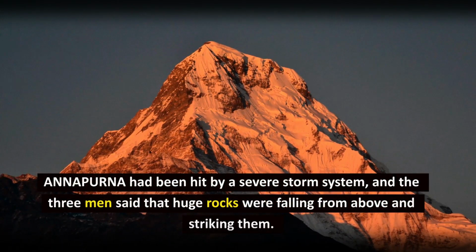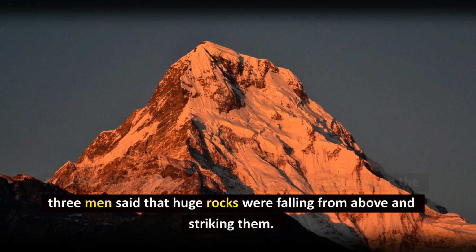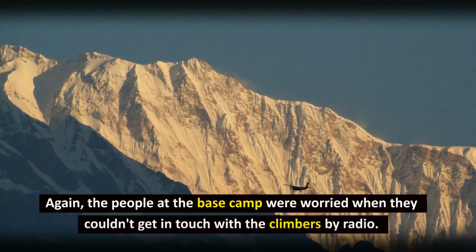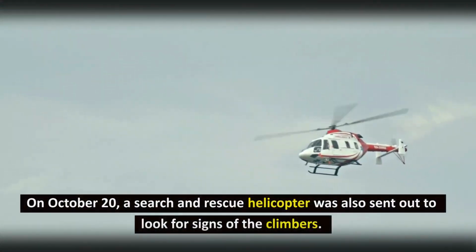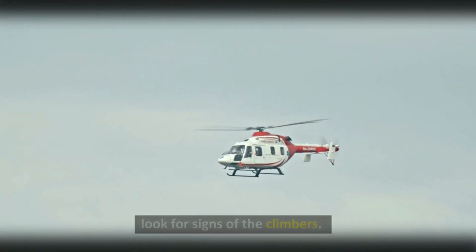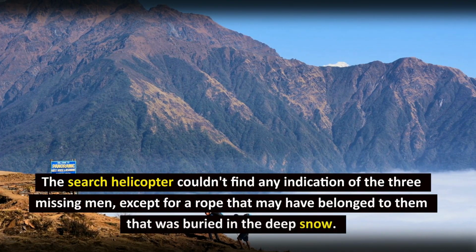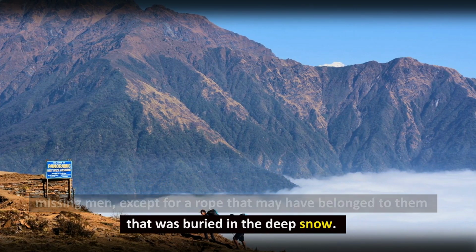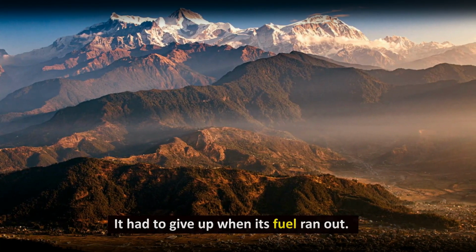Annapurna had been hit by a severe storm system, and the 3 men said that huge rocks were falling from above and striking them. Again, the people at the base camp were worried when they couldn't get in touch with the climbers by radio. On October 20, a search and rescue helicopter was also sent out to look for signs of the climbers. The search helicopter couldn't find any indication of the 3 missing men, except for a rope that may have belonged to them that was buried deep in the snow. The helicopter drew back when it began to run out of fuel.